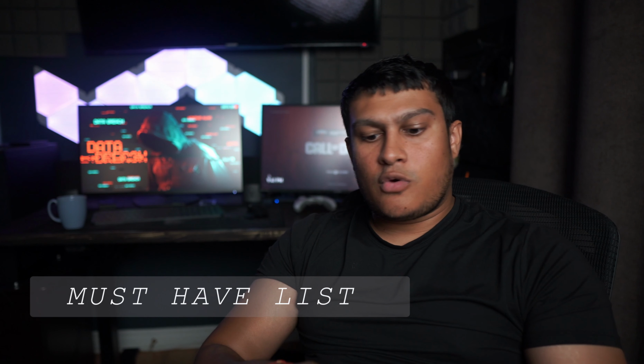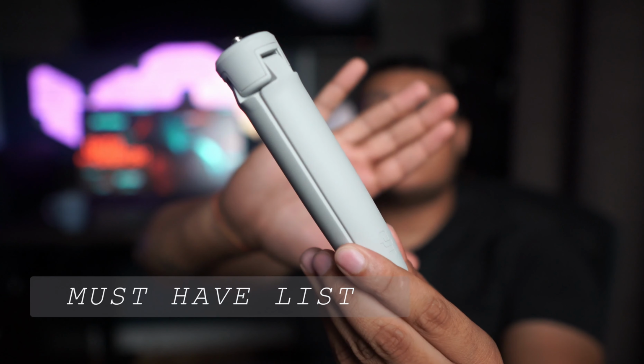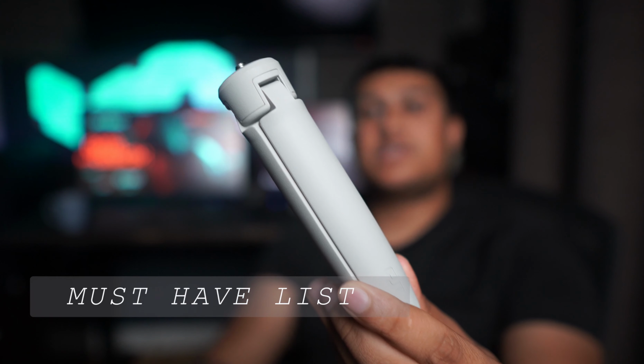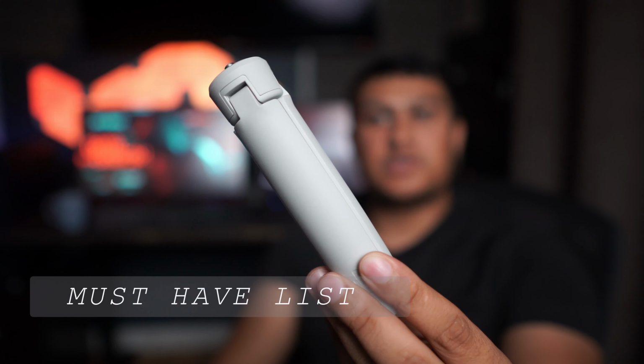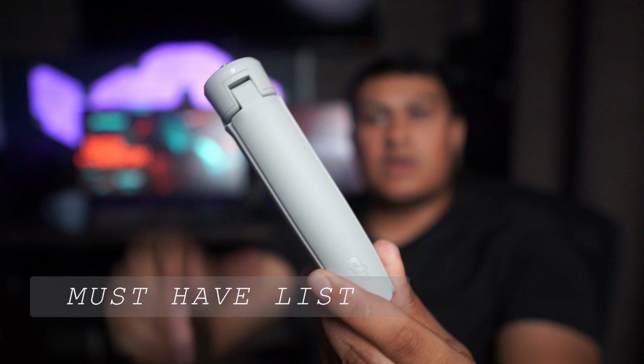Now for the outdoors, of course, you need a simple stand like this. Now this one I got from DJI. I didn't buy it from DJI, it just came with my gimbal. So I don't expect you to get this from DJI. Don't spend that much money. Instead, just get a cheap $20 knockoff version on Amazon. You can easily find this one.